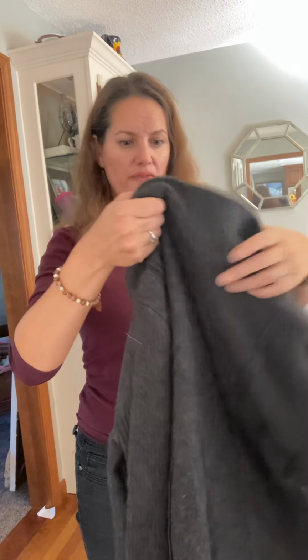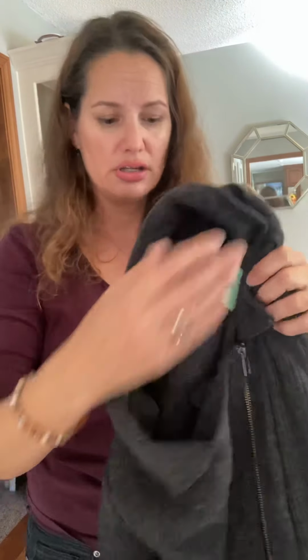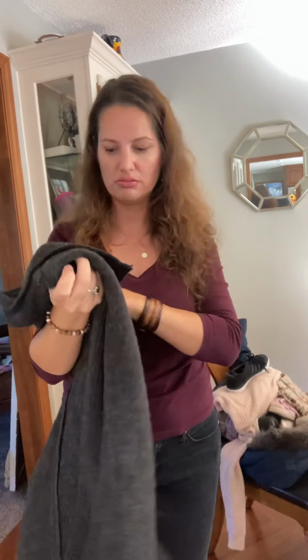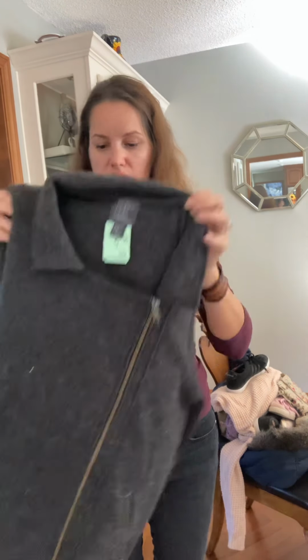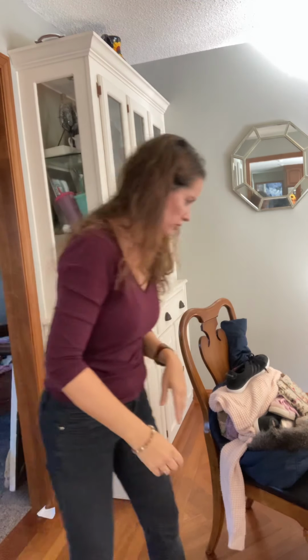All right, I've never heard of this brand, PHR, but it looks expensive. I checked the material content. It was wool. Wool's nice, it's got an asymmetrical zipper, which is cool. So this is good quality. It was only $6. I'm probably gonna list it for 30 and probably go down to 20 on that one.